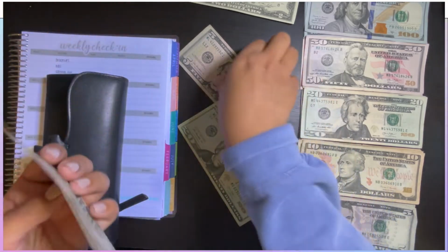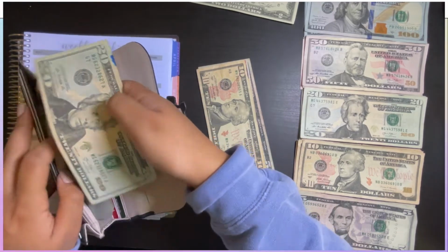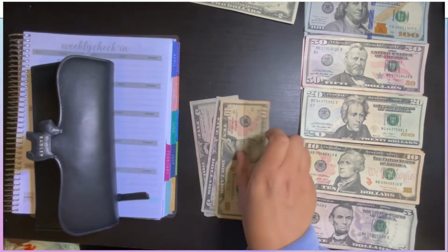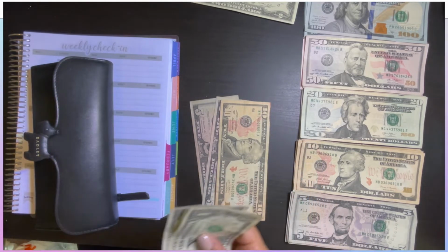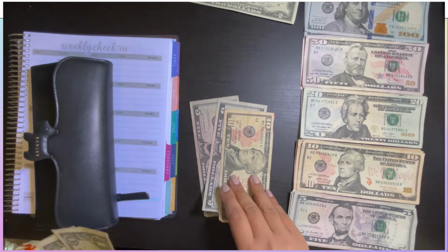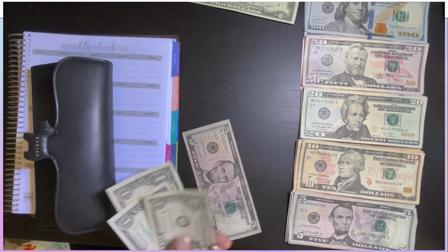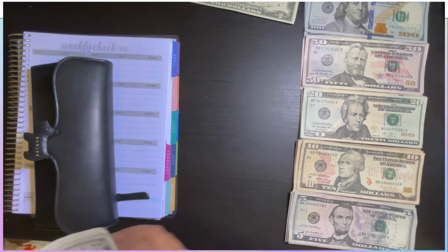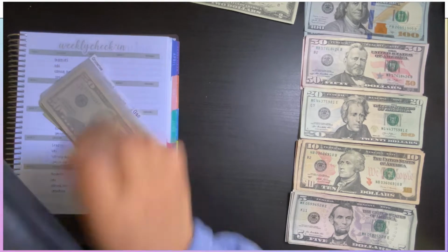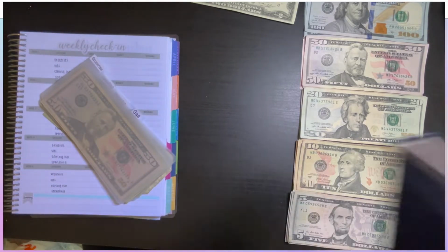No. Hold on just a second. I'm trying to figure this out. So we need to take out 12 and I have 3 ones left. So, okay, that's fine. That should work itself out, I think. So let's go ahead and take all of these out. This is money that I need to deposit back into the bank.